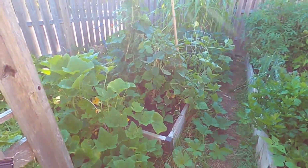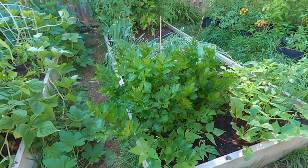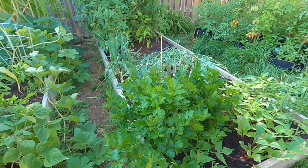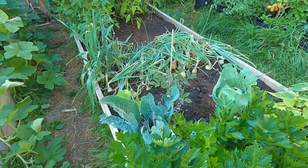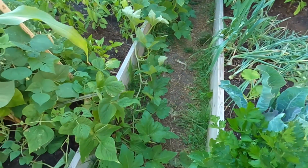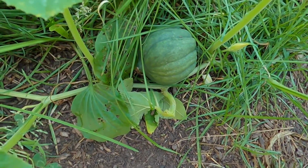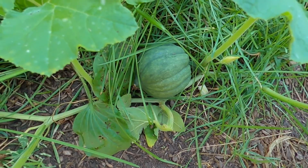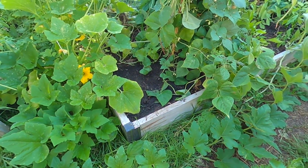So here's the garden. It's a little bit unruly, some of it. The onions, I've just folded those over there, so they'll be ready to come out soon. Just waiting for the bulbs to thicken up a bit. Again, squash everywhere. Here's an acorn squash. There's one on there. Down there, I think that's when I did another video about self-pollination. That was one of the ones I was showing in that video.